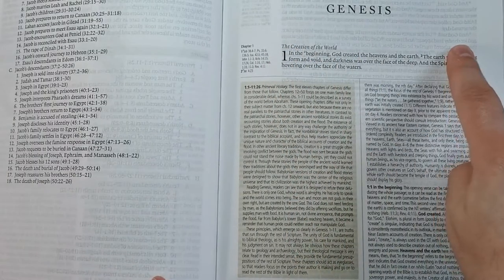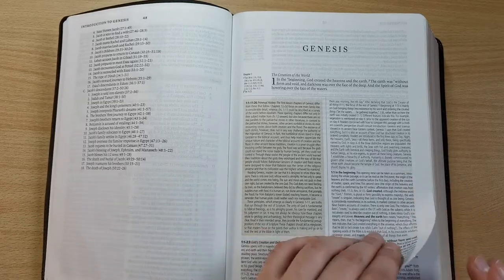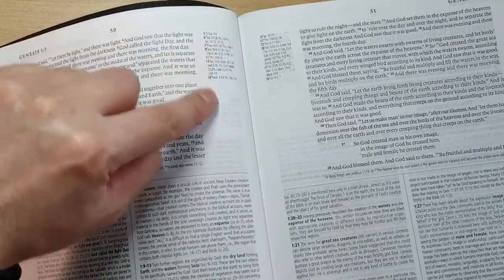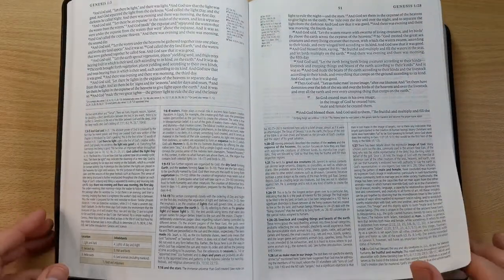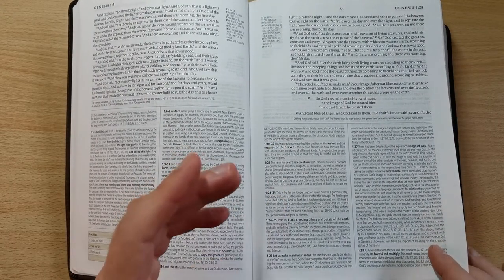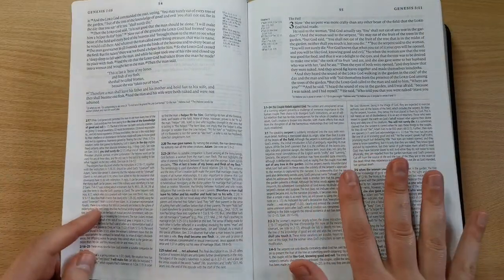It's in one column, single column, and then you're going to have down below all the extra commentary, textual information, and so forth. You want to have some footnotes right here under the text and the cross-referencing in the inner gutter. What I like about this edition is that the text is very, very readable, and the notes underneath, even though they're a smaller size, they're still readable. I don't have a problem to read this text.